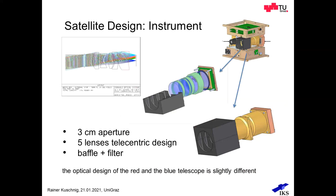The instrument is for both the red and the blue, just slightly different optical design, 3 centimeter aperture, 5-lens system with a baffle in front that shields us from some stray light from off-angle sources when you fly over the Earth at about 800 kilometer height. The Earth is a big and, depending on which side you are on, a very shiny object, and so you want to avoid light coming in off angles from the Earth, and this is why a front baffle usually helps you to mitigate that issue.